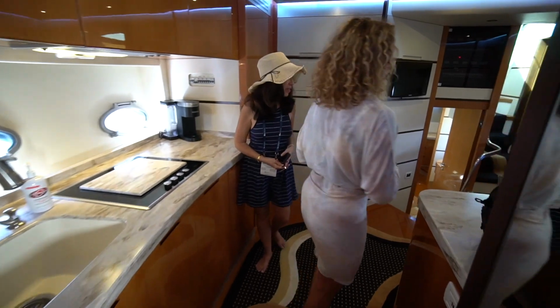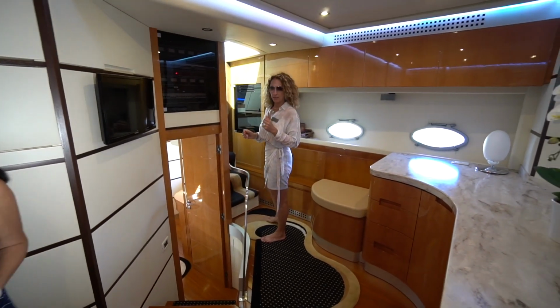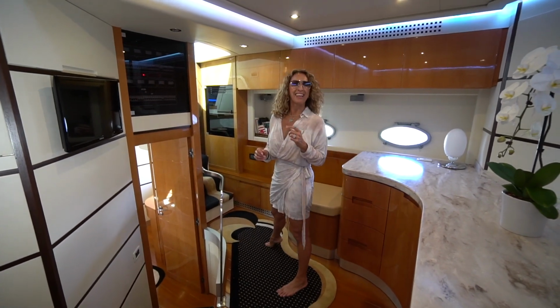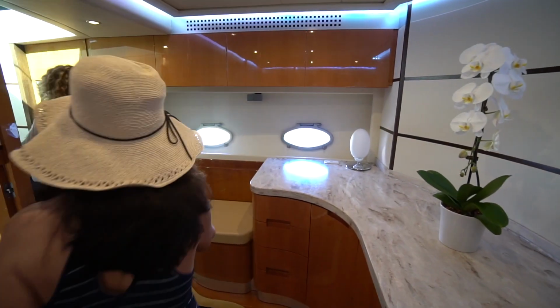So we can step up to the main deck. I love the galley. It's pretty, isn't it? It's a full refrigerator, right? Like a fridge and freezer, and headroom. And we have one more bedroom. Oh, I see. One more VIP.